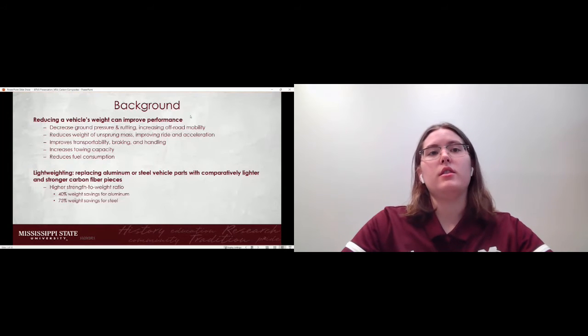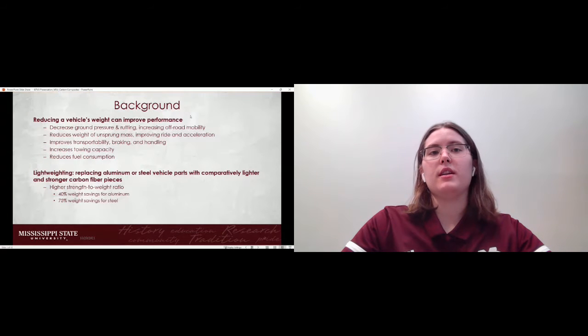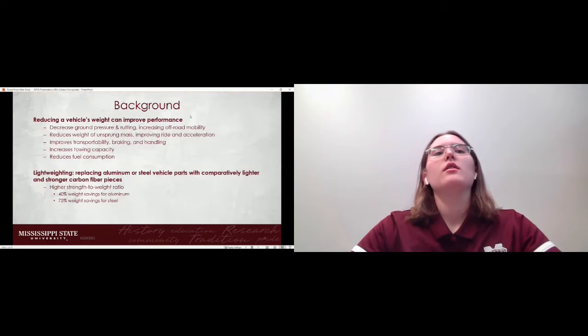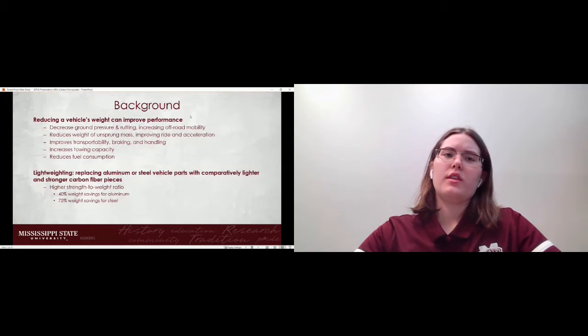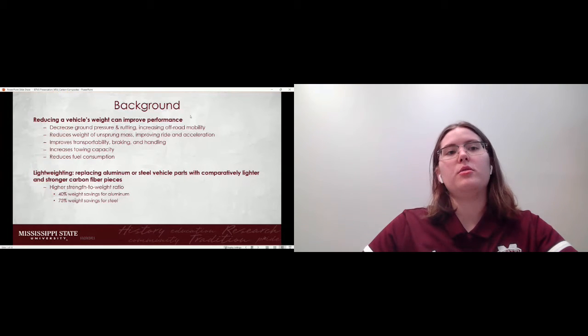Lightweighting specifically is replacing aluminum or steel vehicular parts with comparatively lighter and stronger carbon fiber pieces. Carbon fiber has a much higher strength to weight ratio than these other metallic materials. And for parts of similar strength and durability, you can have up to 40% weight savings for aluminum and up to 75% weight savings for steel.